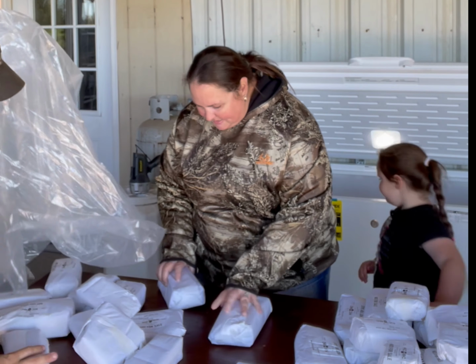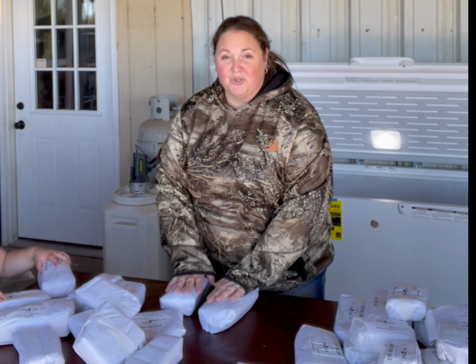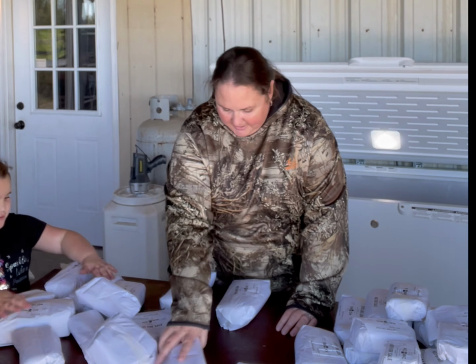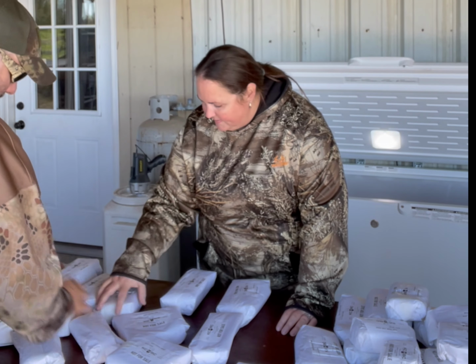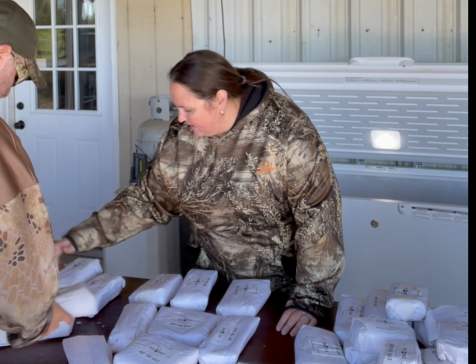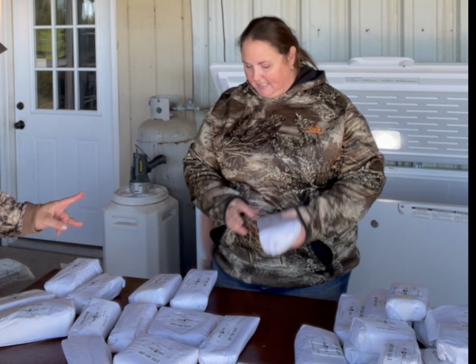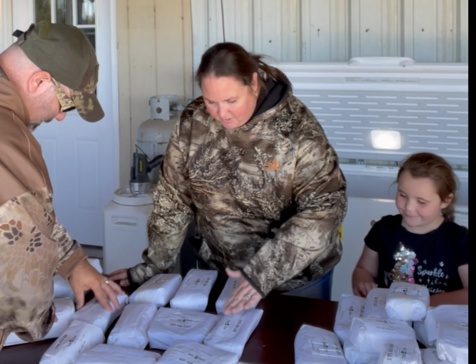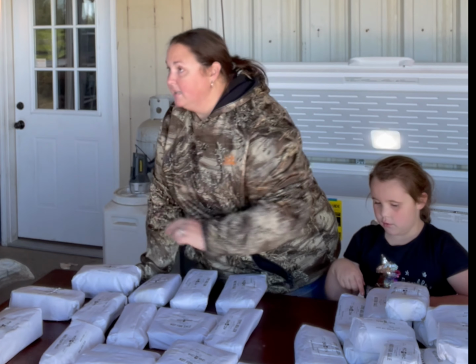Oh my goodness, what is this? Short ribs. This is all short ribs, guys. We have 1, 2, 3, 4, 5, 6, 7, 8, 9, 10, 11, 12, 13 packages. You might have counted twice. I did? That is 1, 2, 3, 4, 5, 6, 7, 8, 9, 10, 11, 12, 13. No, that's right. There are 13 packages of short ribs.